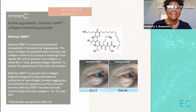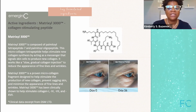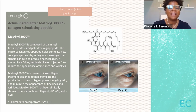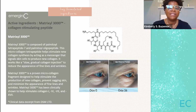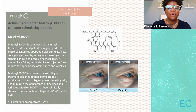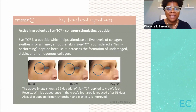And the reason why is that this is one of those peptides where we know and we've seen and proven that it actually works. As you can see on your screen, from day 0 to 56, a clinical trial of Matrixyl 3000 applied to the orbital bone region shows huge differences, as it's like a slow and gradual collagen injector in a sense, helping to reduce the appearance of fine lines and wrinkles on the skin. So we're happy that we have Matrixyl 3000 in our intensive age fighting category with some of our amazing anti-aging products to address collagen and help firm the skin.